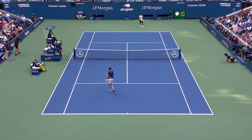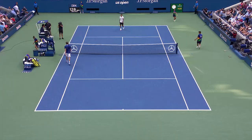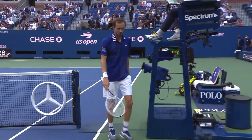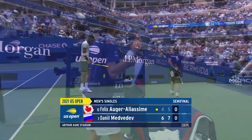Game and second set, Medvedev. Wow, a spin you don't see often. 7 games to 5. Medvedev leads by 2 sets to love. Medvedev then won 14 of the last 16 points.